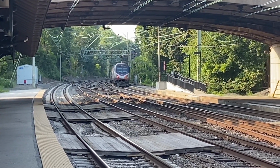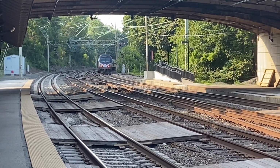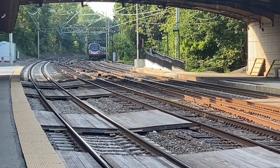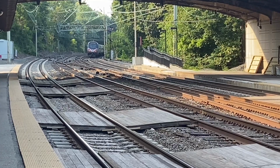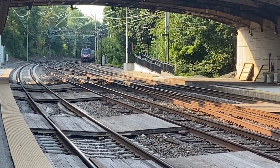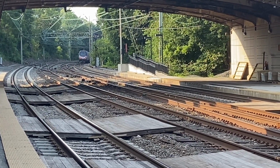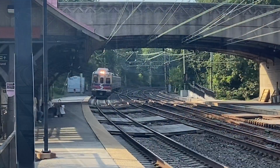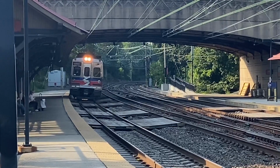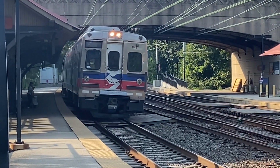He's stuck behind that local. I'm surprised he's not switching over to 3. I don't know what's going on. Right now he's climbing a grade that you keep climbing until you get to Bryn Mawr. They used to use helpers on freight trains going west out of Philadelphia. Here comes train 5344 to West Trenton at 6:05. Should have Amtrak 654 coming from Harrisburg to Philly.